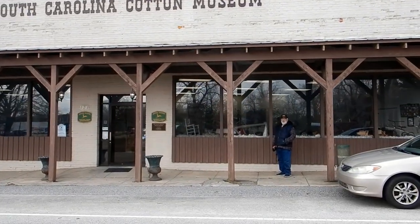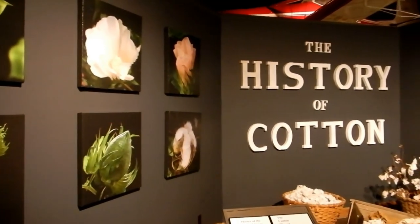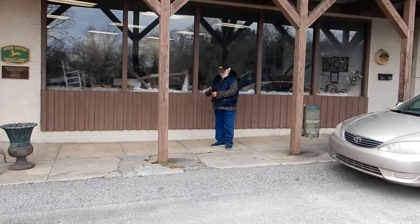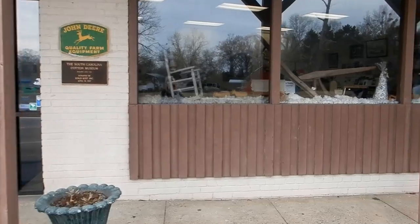About 10 miles from the campground, we have the South Carolina Cotton Museum, and the road in here says it was the Cotton Trail, so we're going to go in and see what's to see about South Carolina cotton.